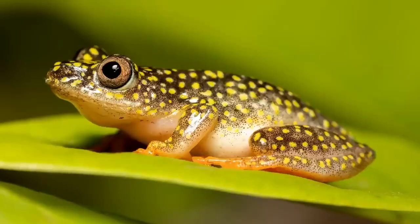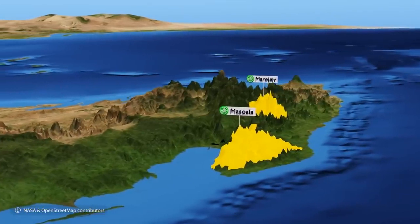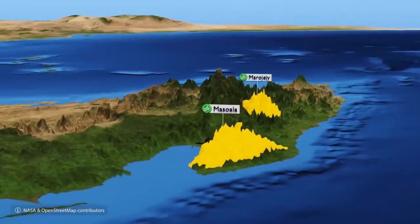Each park has unique elements, but only one extends down to the warm waters of the Indian Ocean and is where our journey begins.